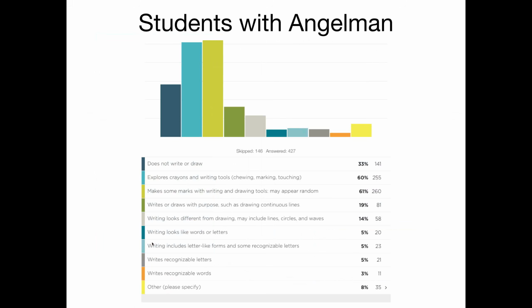When we asked our families about how their child writes, 1/3 says their child does not write or draw at all. 60% said they explore crayons and writing tools by maybe some marking, touching them, chewing them. 60% say their child makes some marks with writing and drawing tools, but only 20% felt that their child was writing or drawing with purpose. Only 14% said that their writing is looking different from their drawing. And you can see that the numbers drop considerably about whether the writing looks like words or letters.